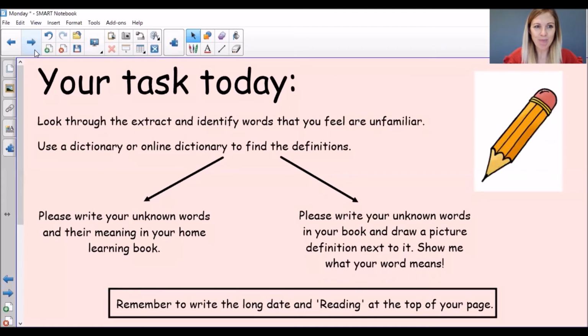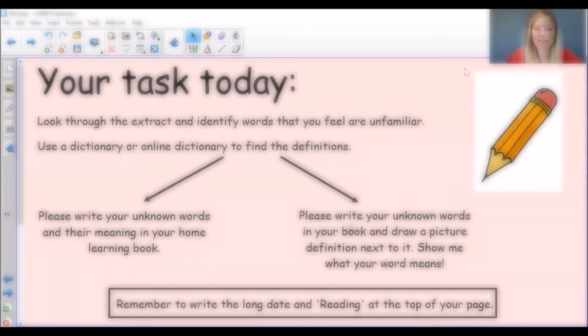Your task today. So once you've looked through your extracts and identified words that you feel are unfamiliar, you're going to use a dictionary or online dictionary, and I've included that link in your plan today to find the definitions. Now, you can either write the words and the definition underneath it, or you could write the words, find out what it means, and then draw a picture. So you can either write the meaning or draw and show me what the word means.